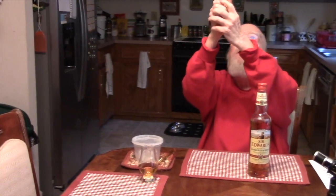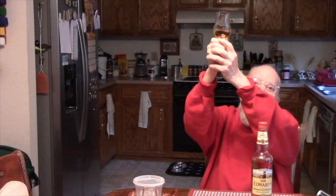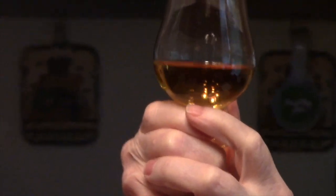It's a light amber. I couldn't find any actual information on whether or not it uses caramel color, chill filtering, and any of that stuff. There just was nothing on the website about that.